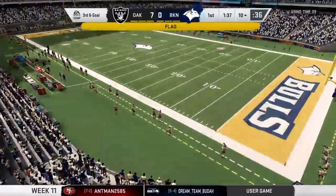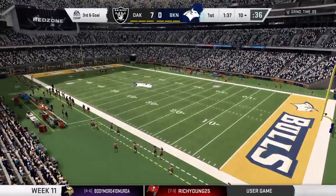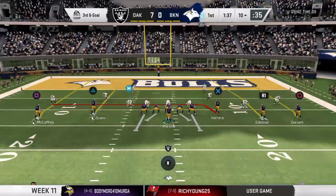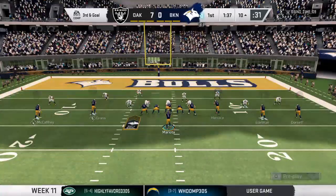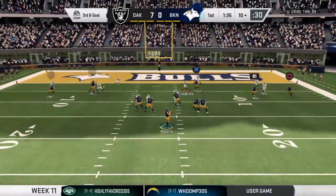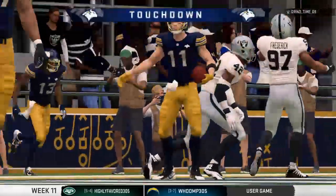But I often think that 2nd down is a time you go play action and throw the ball. I say commit to the run and think about it being 4-down territory. A bad time for a false start penalty as they're backed up now for 3rd and goal. Mariota. And it's caught. Touchdown.